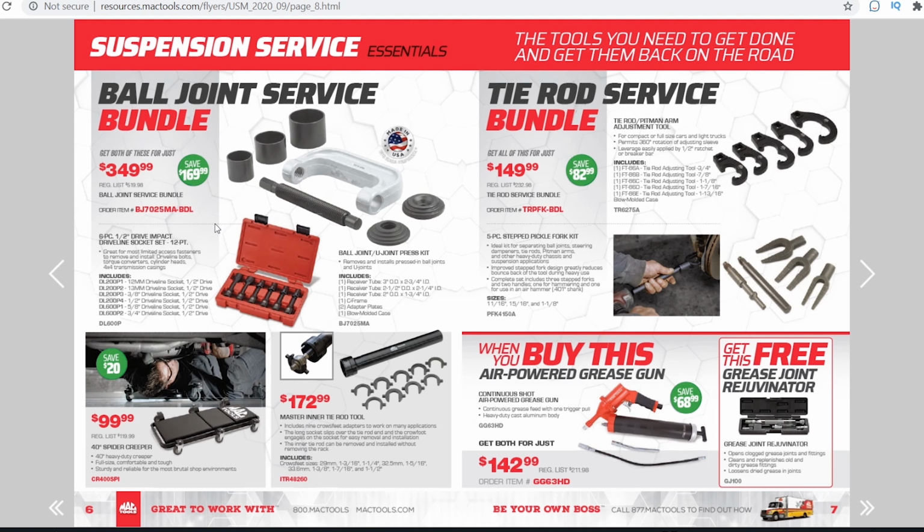I bought one, did one ball joint, it bent, took it back, exchanged it, did the other ball joint, and it bent, and I didn't take it back in time. I assumed it was a lifetime warranty, but it's one of the tools that's only got a 90-day warranty, so they wouldn't take it back, so I'm pretty much stuck with that.